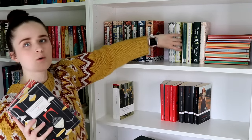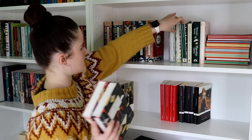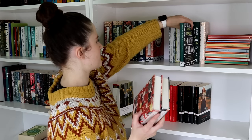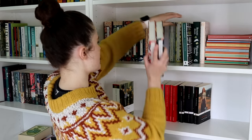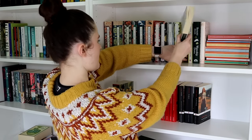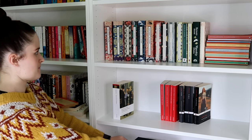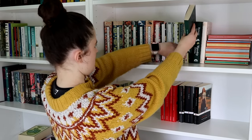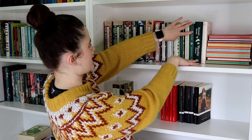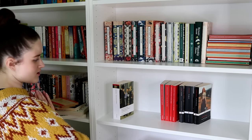So we have two Daphne du Maurier's here. There's The House on the Strand and My Cousin Rachel, which are by Daphne du Maurier. So I want to put them with the other ones, especially because they're from the same publisher, Virago. So that works like that. And then that's another Virago Modern Classic from Patricia Highsmith, so that can go there. And that finishes that section off nicely.